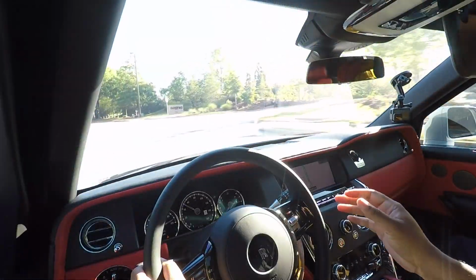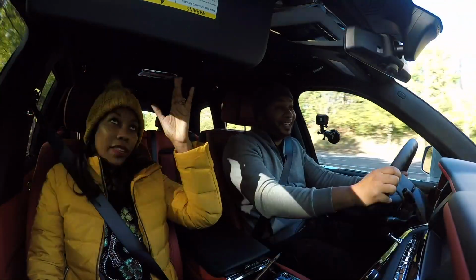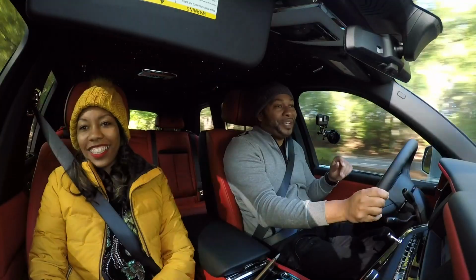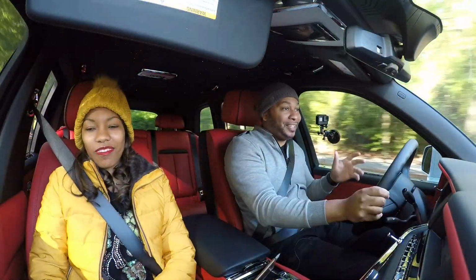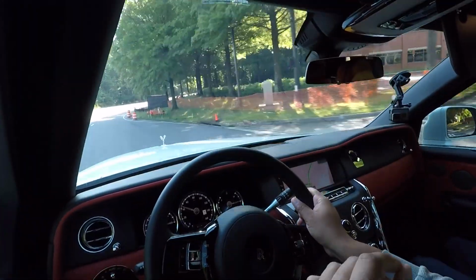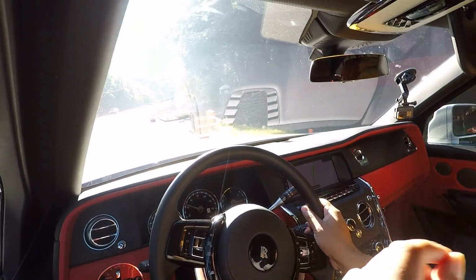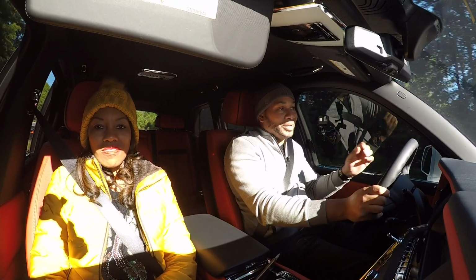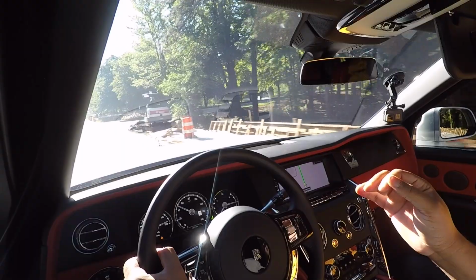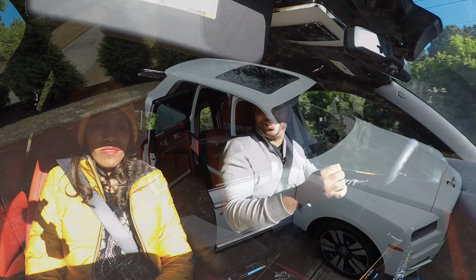It is. This has to be one of the smoothest cars we've ever been in. I'm being serenaded by the twinkling roof. We'll get to that a little bit later. So we're just floating and wafting along. This car is huge. You can really feel how massive it is. It has a sense of presence to it. It's not the prettiest car I've ever been in, but it truly has a sense of presence. And when you see it, whether you're a car person or not, you know it's something to behold.